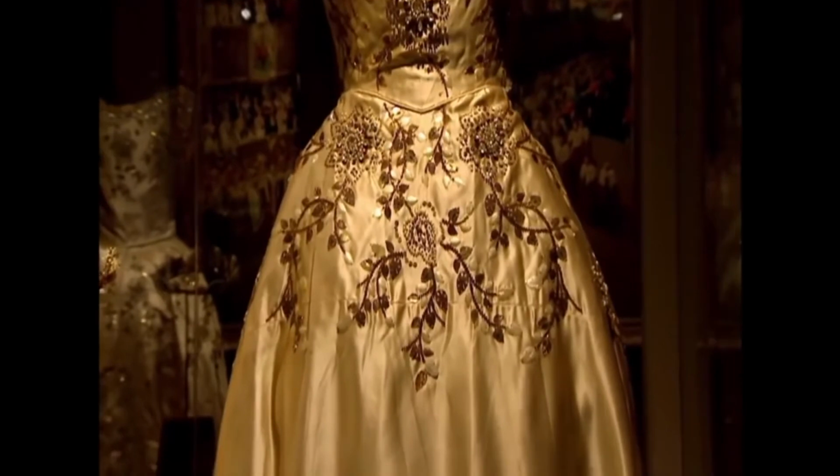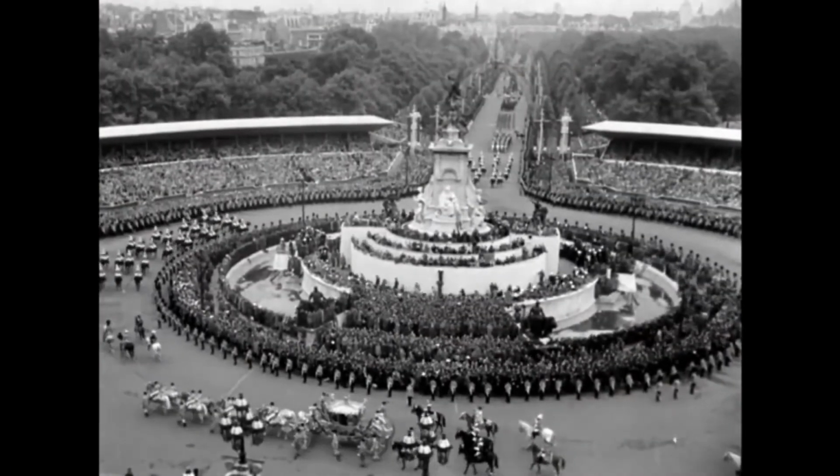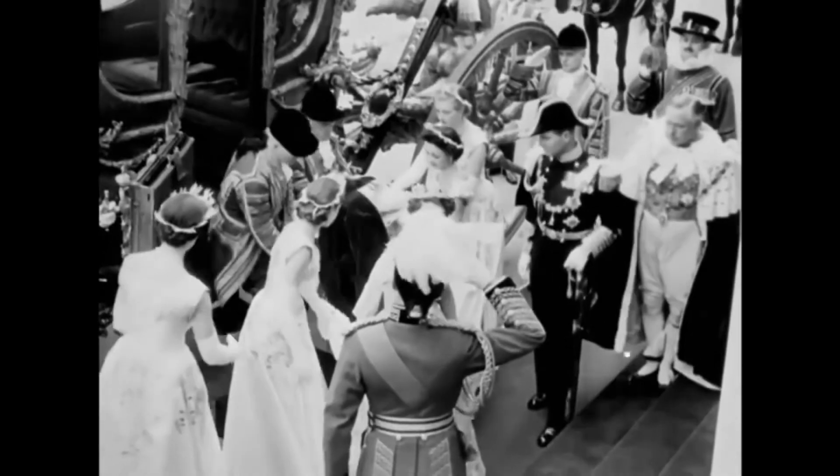Clothing is such an important part of the major events in our lives, and when it's done well, it communicates everything that is really important at that precise moment to the wearer and to the occasion. The 2nd of June, 1953. Elizabeth II's coronation.